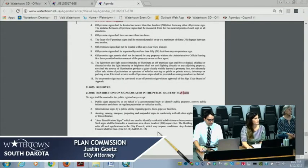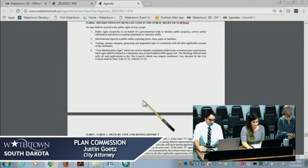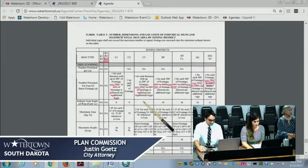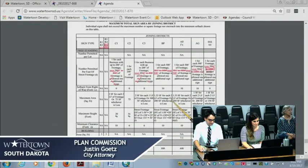Table 1 is changed to reflect that we have 2 new residential districts, and those provisions in that table are all the same between the 2 columns where those 2 provisions are added. The same is done to this next table too.